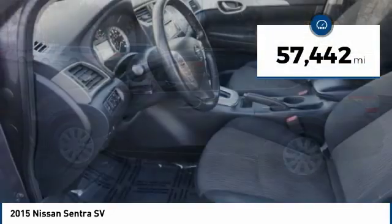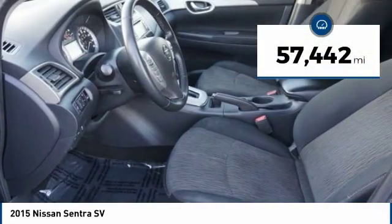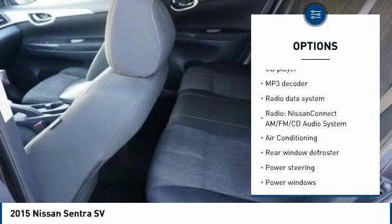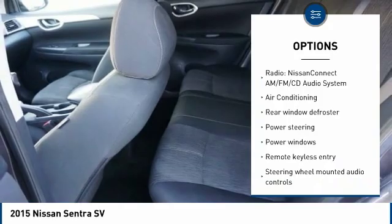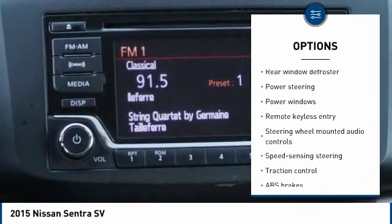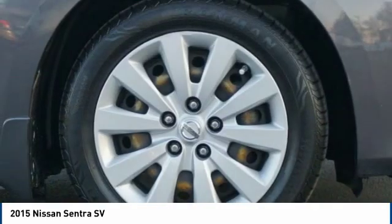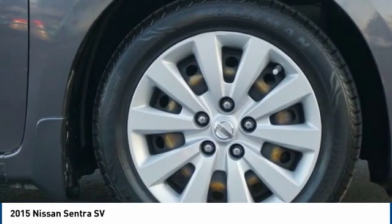This vehicle has less than 60,000 miles. Here are some of this vehicle's great options: traction control, Bluetooth, air conditioning, dual airbags, power steering, one owner, rear window defroster, CD player, power windows, security system. Come see the car for yourself.